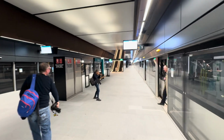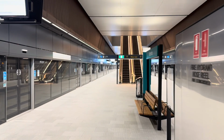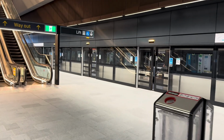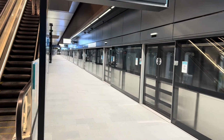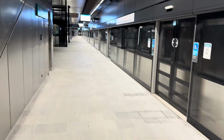Here we are. Wow. Waterloo. Awesome. Next one's going to Sydenham, 8 minutes. Let's walk down here while we get the shot of the train leaving. For a second there, I thought it was going the other way. I don't know why I thought that, but it's not.